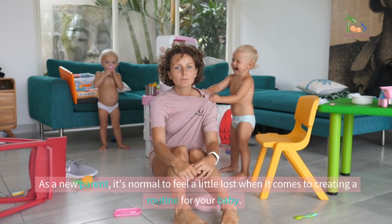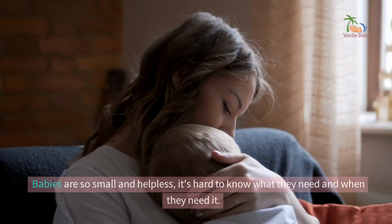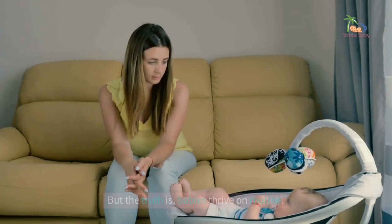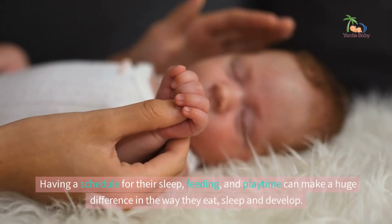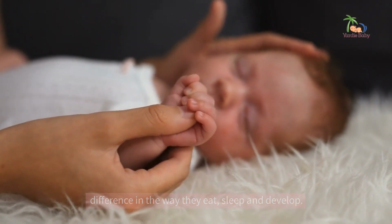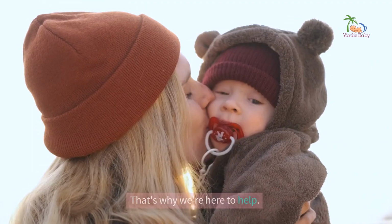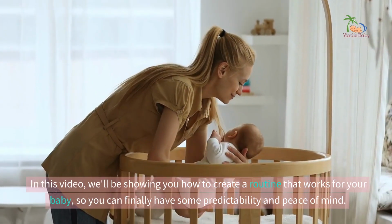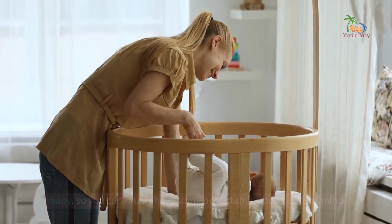As a new parent, it's normal to feel a little lost when it comes to creating a routine for your baby. Babies are so small and helpless, it's hard to know what they need and when they need it. But the truth is, babies thrive on routine. Having a schedule for their sleep, feeding, and playtime can make a huge difference in the way they eat, sleep, and develop. But we know it can be overwhelming to create one. That's why we're here to help. In this video, we'll be showing you how to create a routine that works for your baby, so you can finally have some predictability and peace of mind.